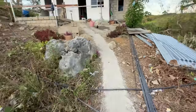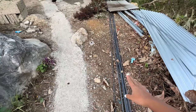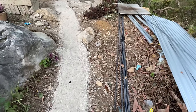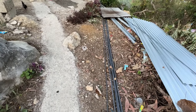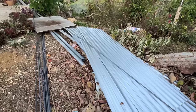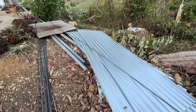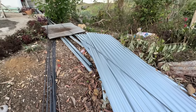Now, we're gonna move on right here. You guys can see we have here the rebar. So the size of the rebar that we decided to get is actually 10. So for that, let me just check. So that's 10 mm guys. We got 15 pieces, so that's actually 2,250 pesos. Now we have here the roof, and the roof size is 22 by 8 feet. And we got 14 pieces, so that's 2,920 pesos.